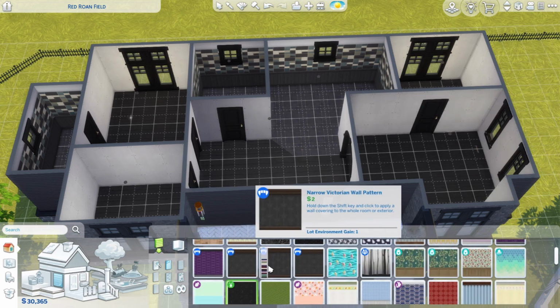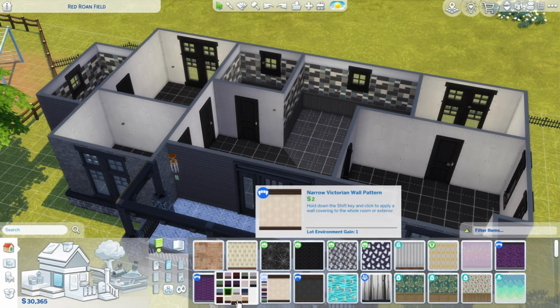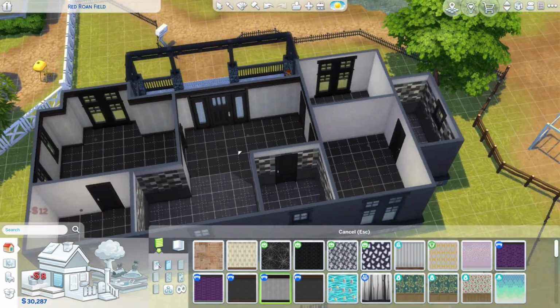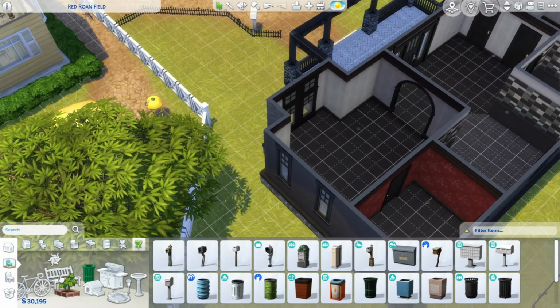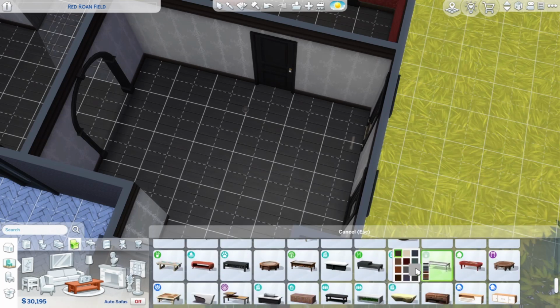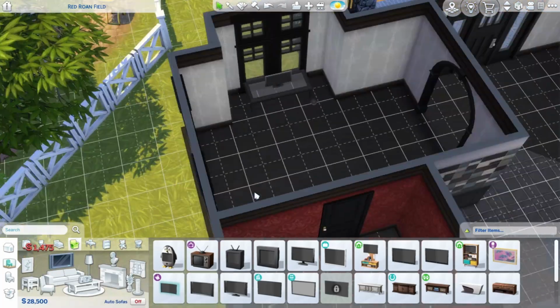The master bathroom is a little small, but we're going to have to work with it because we don't really have too much space, and I wanted to have a decent sized bathroom for the main bathroom for everyone to share. I'm going with a Vampires wallpaper in a gray tone for all the main spaces and the master bedroom anyway, and then for Alexander's room it is the red room, and Cassandra's room is the purple one.